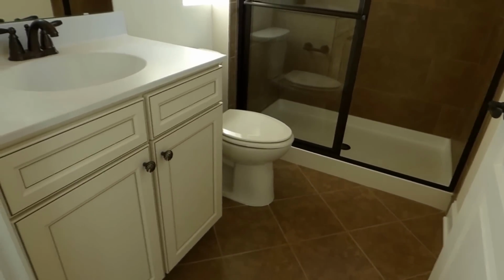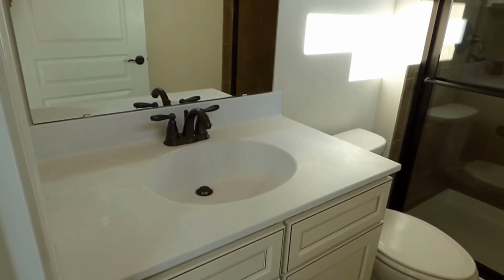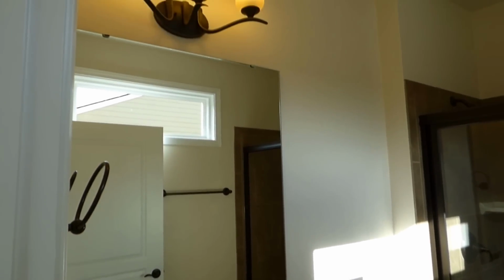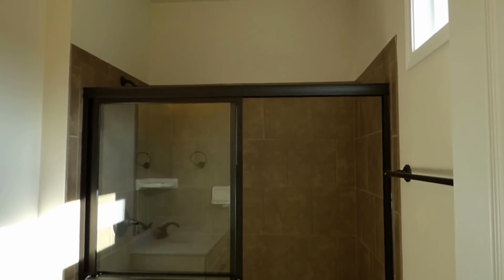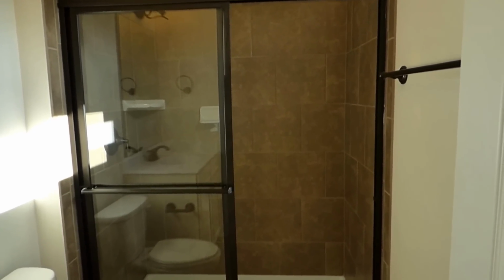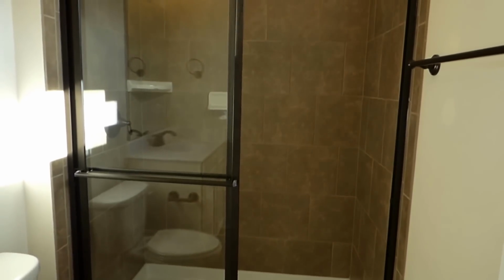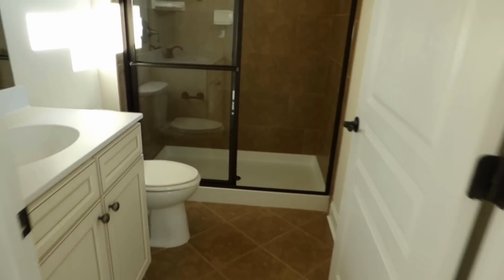Your tile floor, your toasted antique cabinet finish, cultured marble top, your stylish bath faucet, fixed wall mirror, very attractive wall light with the alabaster glass, and your sliding glass shower door with the metal frame that matches up to your lever handles here. All done very, very well. And of course you have a beautiful tile surround there in your shower, fiberglass base, very attractive and practical bathroom.